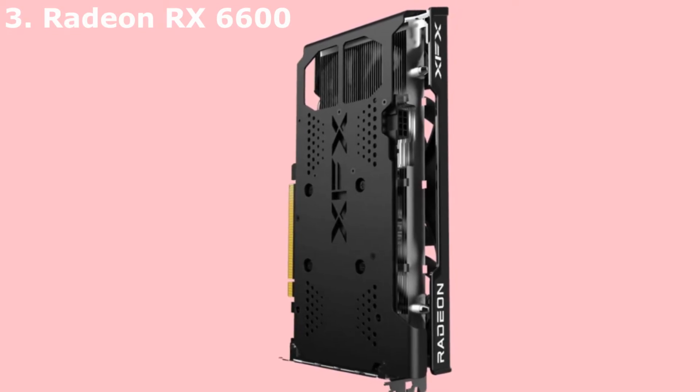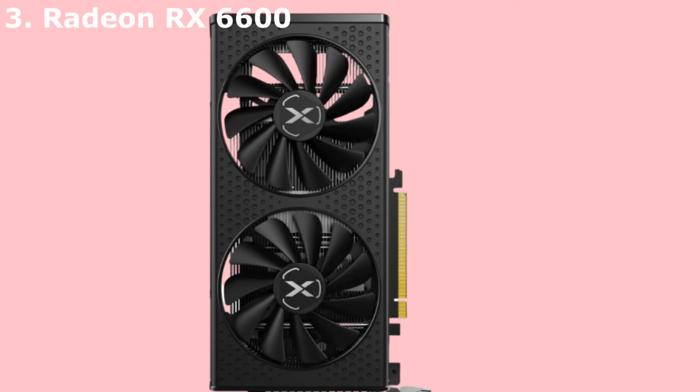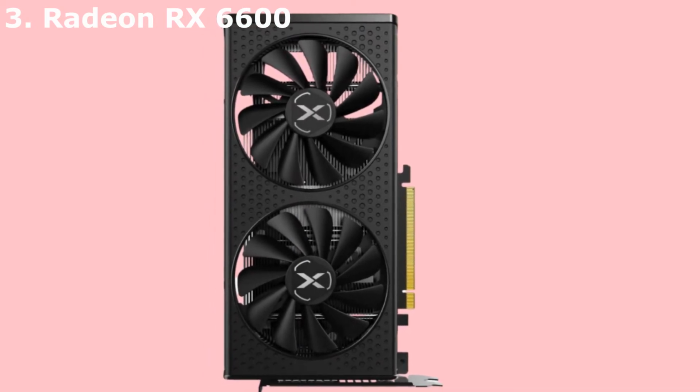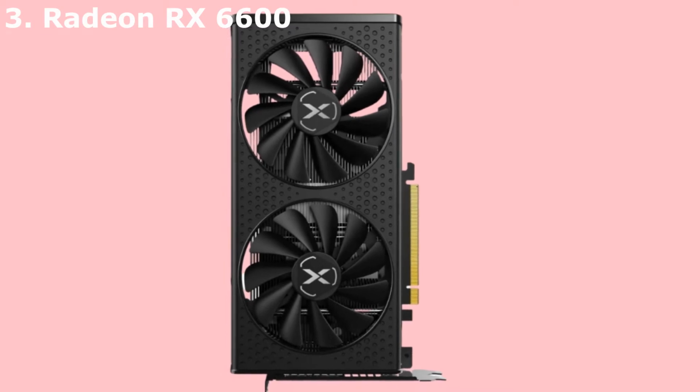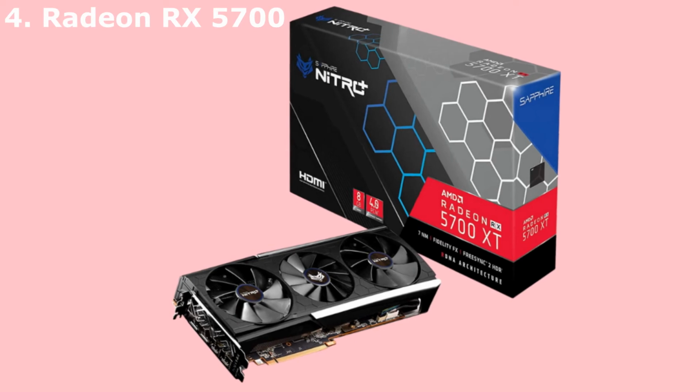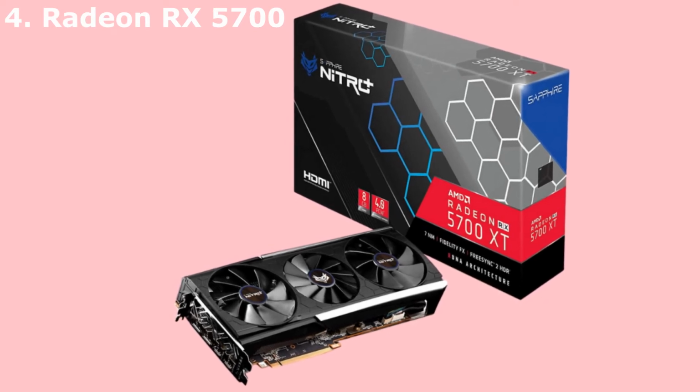All the while, this graphics card is a good bit cheaper than AMD's XT variant, so if you're looking to get the best performance at the lowest price, with an emphasis on price, then this is the card you need to be considering. When it comes to budget AMD graphics cards, the Radeon RX 5700 is about as good as it gets.